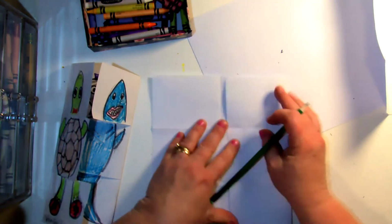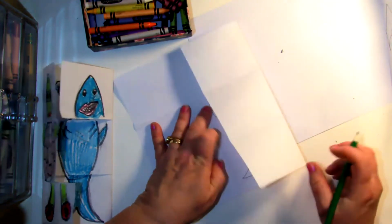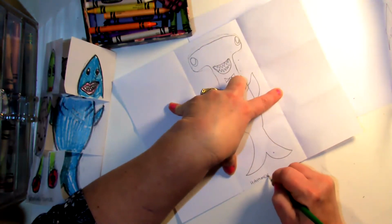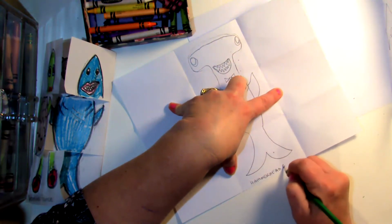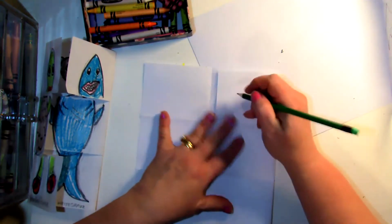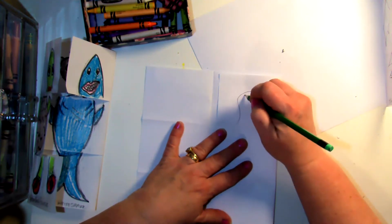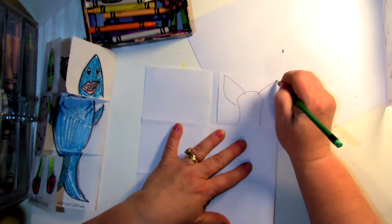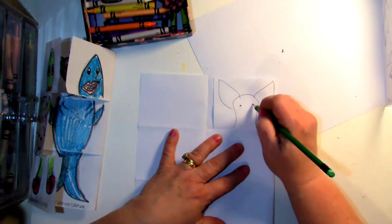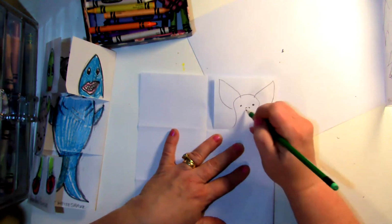So then my next one is a bat. And then here I write hammerhead shark, and I'd like to know where they're at on the list. Okay, so here is the bat. I'm going to give him a little bit of a smaller head because he has these giant ears. So I want to make sure he's got those big crazy bat ears and little beady eyes and this little nose, right? They have that little turned-up nose.